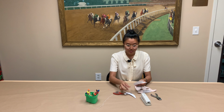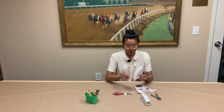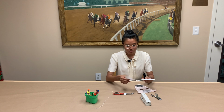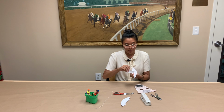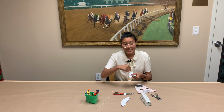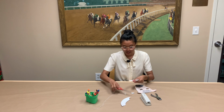Now you're going to have these 3 parts that are left over from your paper plate, but you'll notice that 2 of them will have notches that were already made when you got your paper plate. So what we're going to do is we're going to cut these notches out, and these are actually going to be the antlers to our deer.